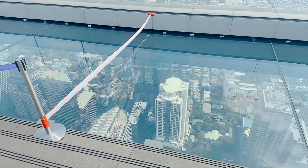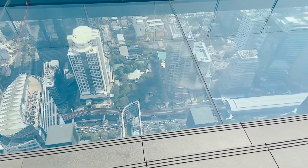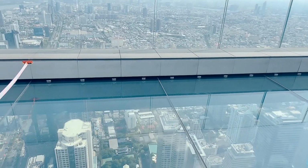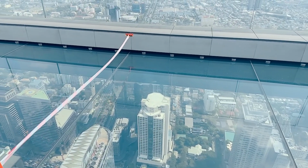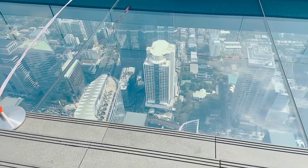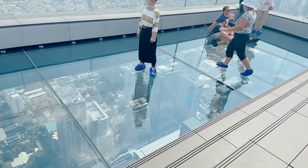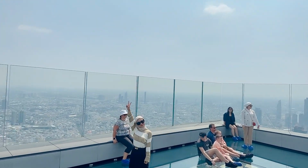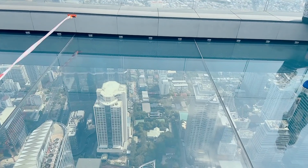So just to give you a feel of what it looks like. Stand over here once you're in here. So if ever you have a fear of heights or something like that, this is a good way for you to conquer it. Walk through that and then just look down while you walk.